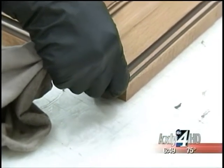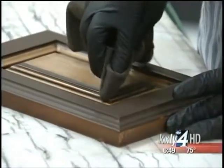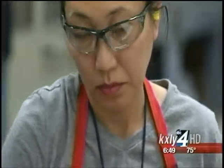Specialized stains like what they call antiquing can also be applied. It can take a standard-looking door and make it look like it aged over time, and most of them have been doing it for 10, 15 years.